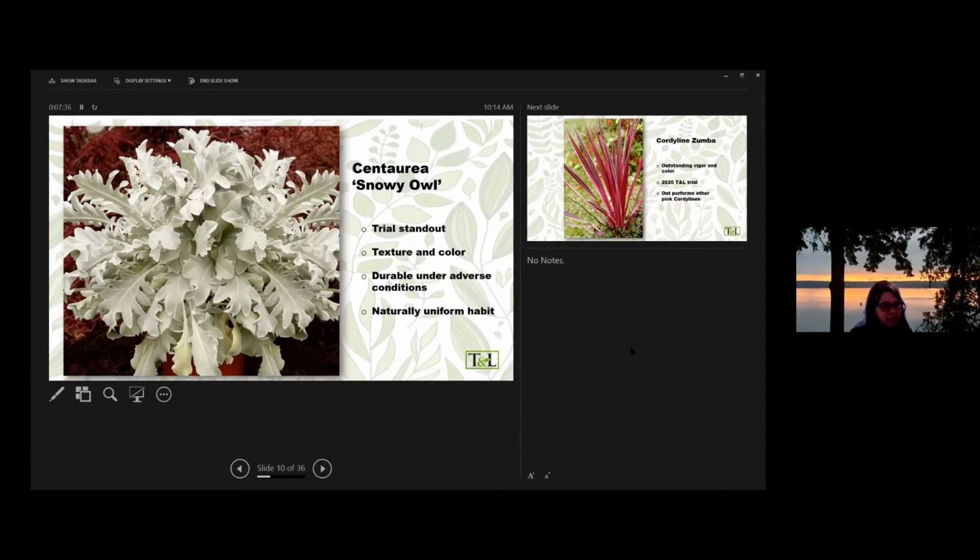This won an award at the Colorado State University at their annual trial program. This won their plant of the year. And we can roll our eyes and say, oh, well, that's Colorado. But what Colorado has is a lot of extremes. And so this plant held up really well within very broad temperature extremes. It had snow on it. It got hailed on, dry winds. So everything that was thrown at it, this plant shone through. So I think it has some good durability, and I'm looking forward to offering that.